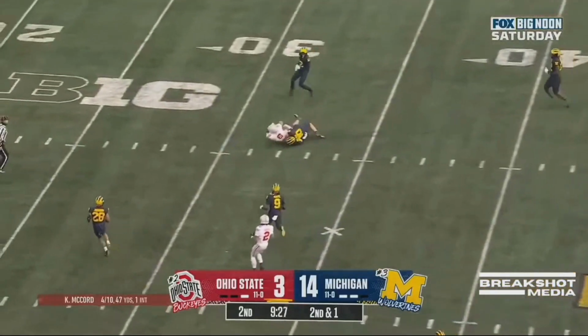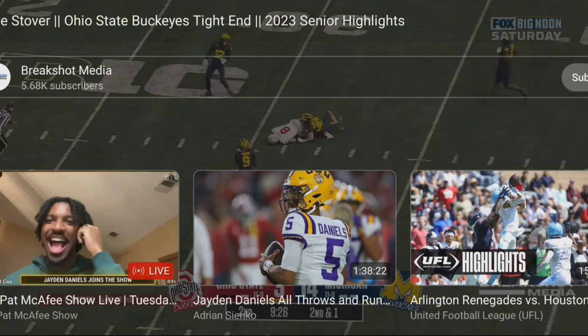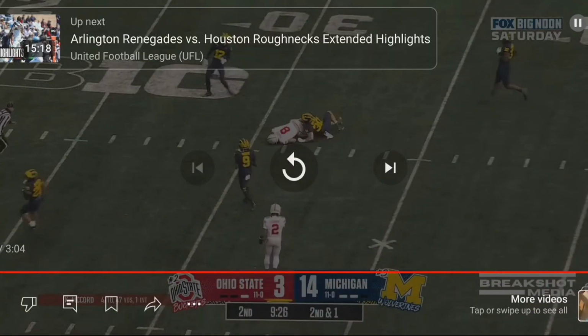Catches over the top against Michigan. Ooh, that tackle was scary. All right, so now that we've seen that, let's go ahead and take a look at his game film. Get a good idea how that looks.